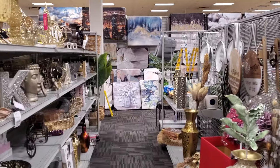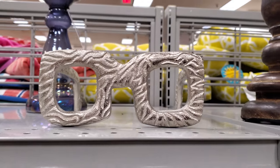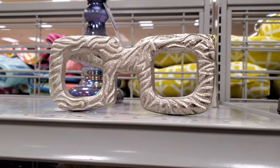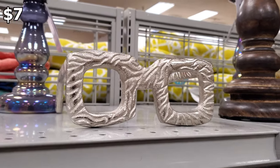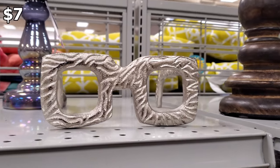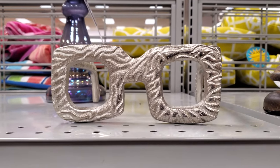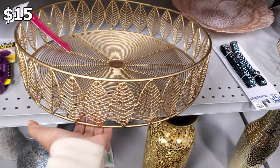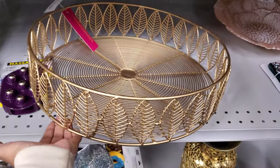It seems like they're a little filled in, and there are a few new wall art pieces that I'm seeing. I know these are all the rage. A lot of people do love this in their home decor. Only $7 here in Burlington. You can also find this in TJ Maxx and Marshalls. They do come in gold. Really, really nice by Catherine Malandrino, and this one is only $15.